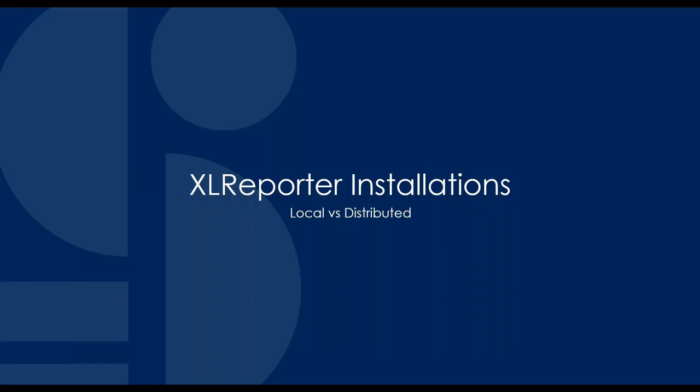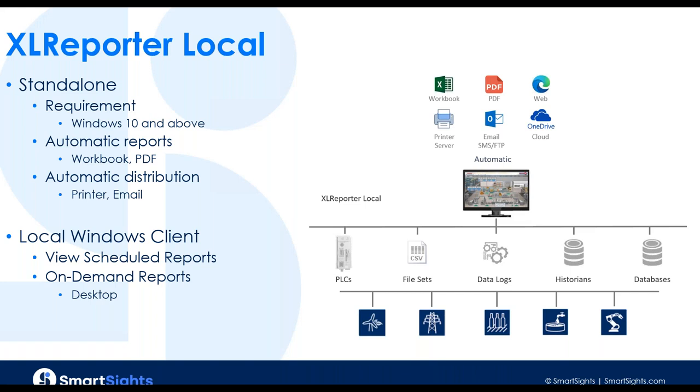There are two types of installations that can be implemented with XLReporter. The local installation is sort of designed as a push method of reporting. It sits on a network with the data source, Win911, SCADA, PLC, whatever it is, and generates reports automatically in standard file formats: workbook, PDF, web page, printout, email. And there's also a local client on the desktop where XLReporter is installed that allows users to generate on-demand ad hoc type reports from that desktop session.